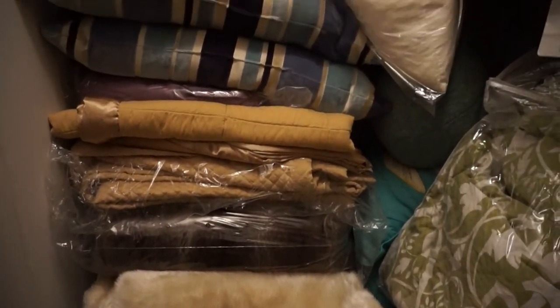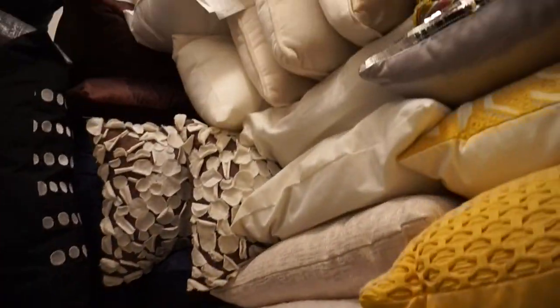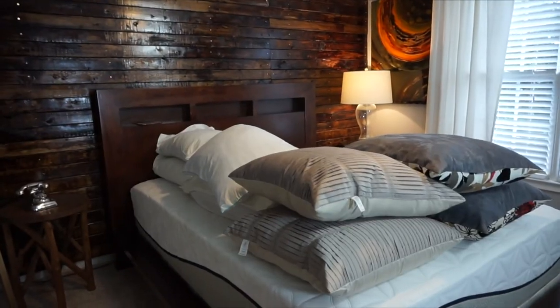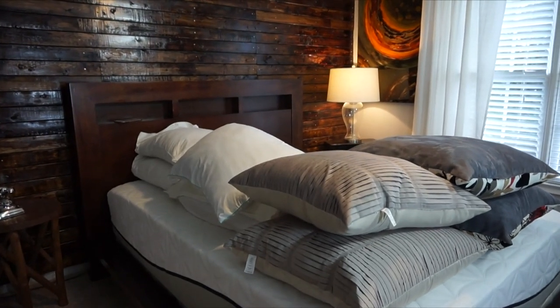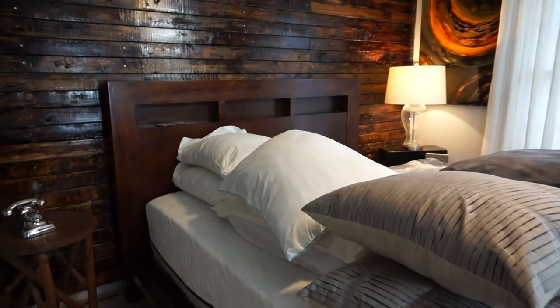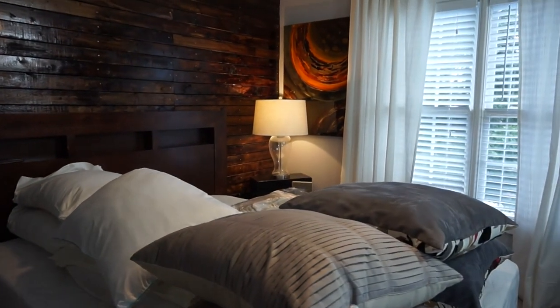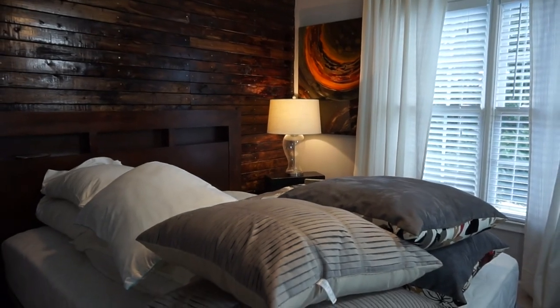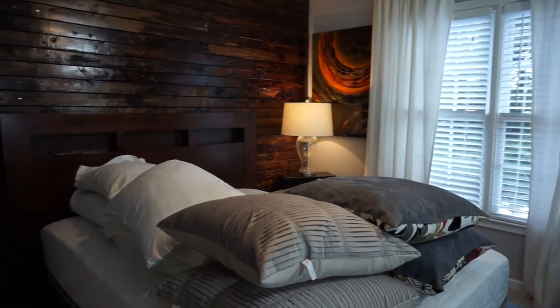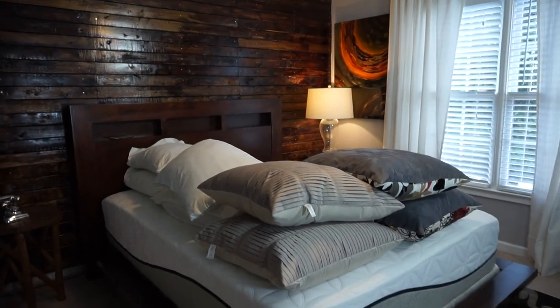I don't know, you guys. I think I did a pretty good job of organizing the closet, if I do say so myself. It's definitely better than what it did look like. Now that we have shown you the closet, this is what the current state of the room looks like. I did leave some pillows out on the bed because I think I'm going to end up using these as I do a mini room makeover. So I'm just showing you guys what the room looks like right now before I do that. So hang tight and I will come back when the room is all complete.